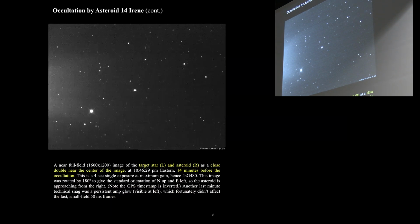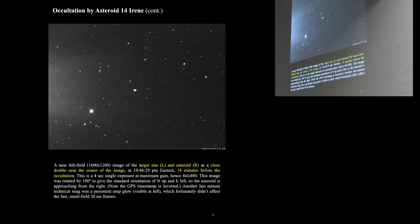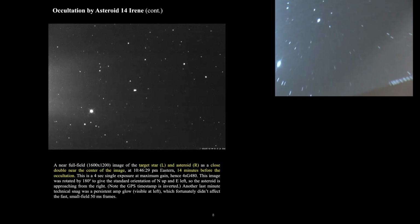So here's an actual image, and it looks remarkably like the planetarium program. There's Fowler's chair. This is 14 minutes before the occultation is predicted to happen. You see the suspiciously double object here. On the left is the star, and on the right is the asteroid approaching the star. This is something called amp glow that I hadn't figured out how to turn off at the time.